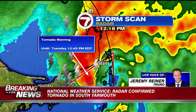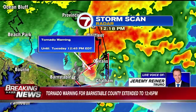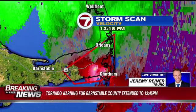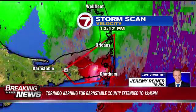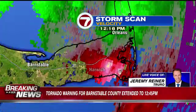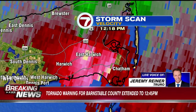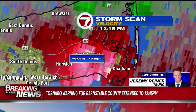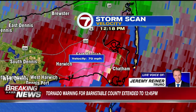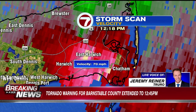The concern I'm looking at right now is almost a two-pronged issue. You've got the peach colors down toward Chatham, which would almost correspond to perhaps straight line winds gusting 70, maybe 75 miles per hour. And then farther north, you've got the twisting of the wind and rotation a little bit farther north. But as you zoom in, right on top of East Harwich, that hot peach color there, with winds clocked at about 70 miles per hour.